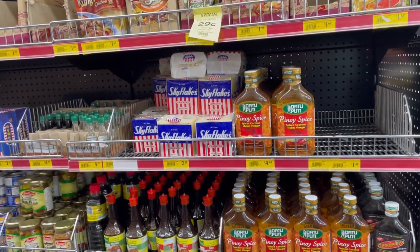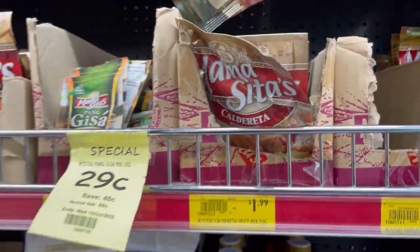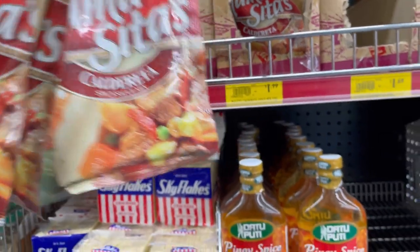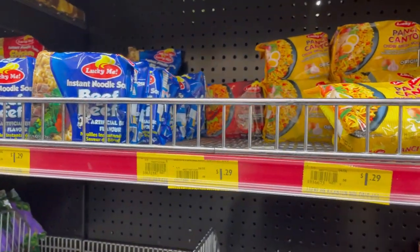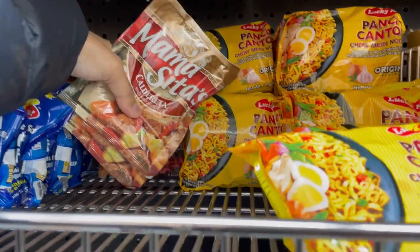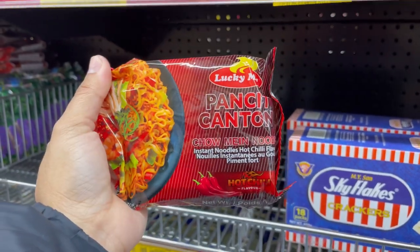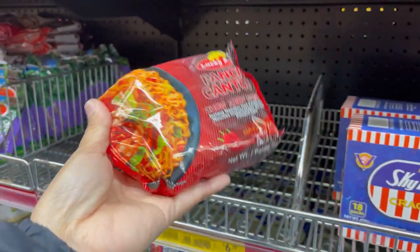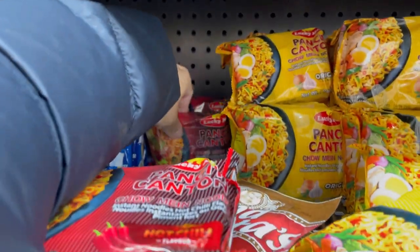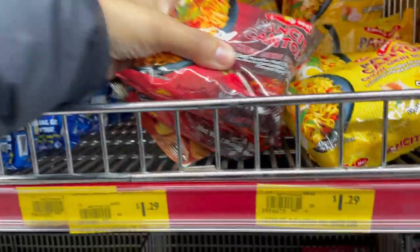What's this? Pinoy spice. We'll get some caldereta, $1.99. We'll get 3. Pansit canton, $1.29 each. Lucky me. May pansit canton. Halang-halang mao. Kalami. $1.29. Maybe, yeah, I'll get one, even though it's very expensive. Maybe make it 2. I like the chili mansi, but wala may chili mansi, so.